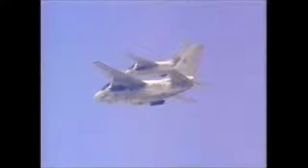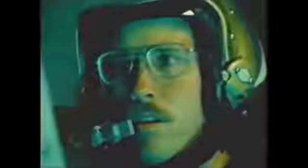To maintain defensive combat readiness, the carrier air wing routinely carries out simulated attack exercises. Today, 2 American ships and 1 submarine will simulate an attack on the carrier.